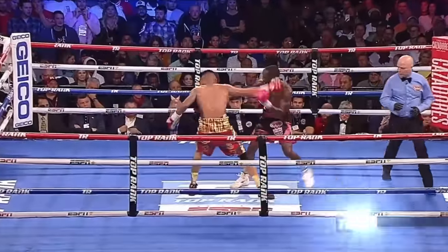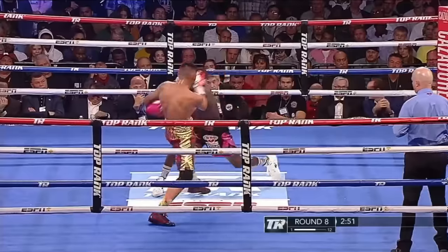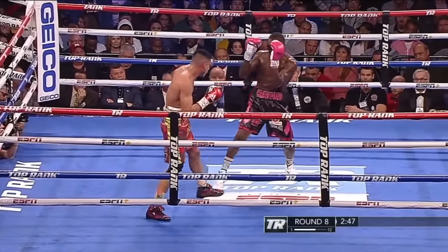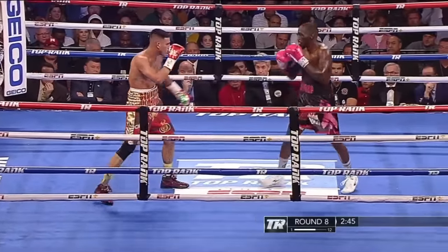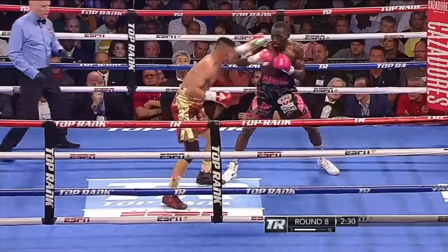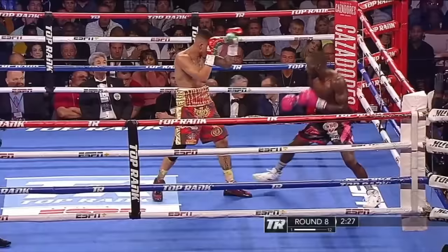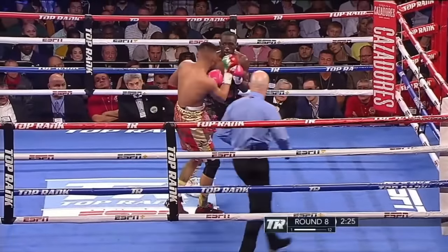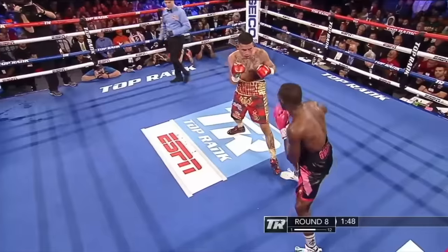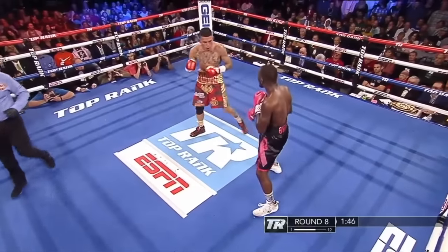Is this the start of where Crawford? I'll tell you what I do see from the facial expressions between rounds. I don't see the same confidence in Benavidez that I did earlier in the fight. Covering up like that doesn't work out. You see the fundamentals of Crawford. CompuBox total punches: Crawford outlanding him 93 to 60.